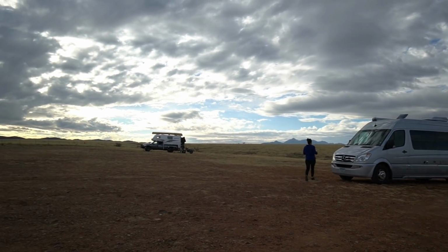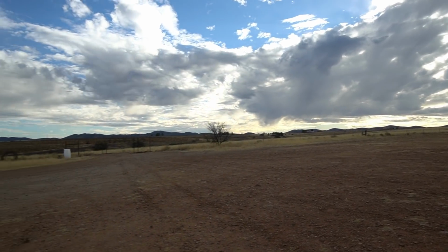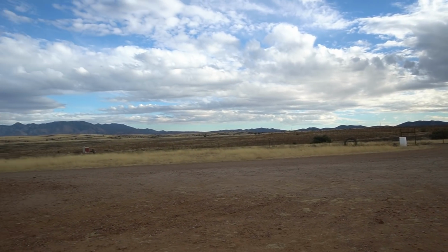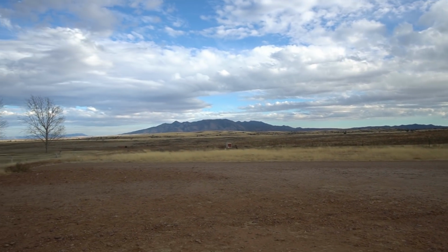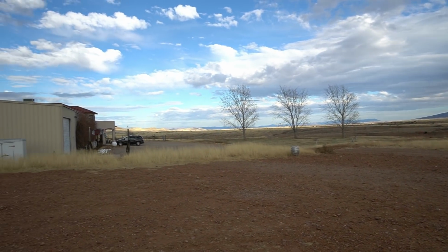So we also have one other couple here that is harvest hosting, and they're in a truck camper. And they're super friendly, and they said they're putting out a charcuterie board, so we're gonna pop over there. The view here is amazing. It's a 360-degree, gorgeous view. The clouds are spectacular. I'm willing to bet that the sunset is gonna be top-notch tonight.